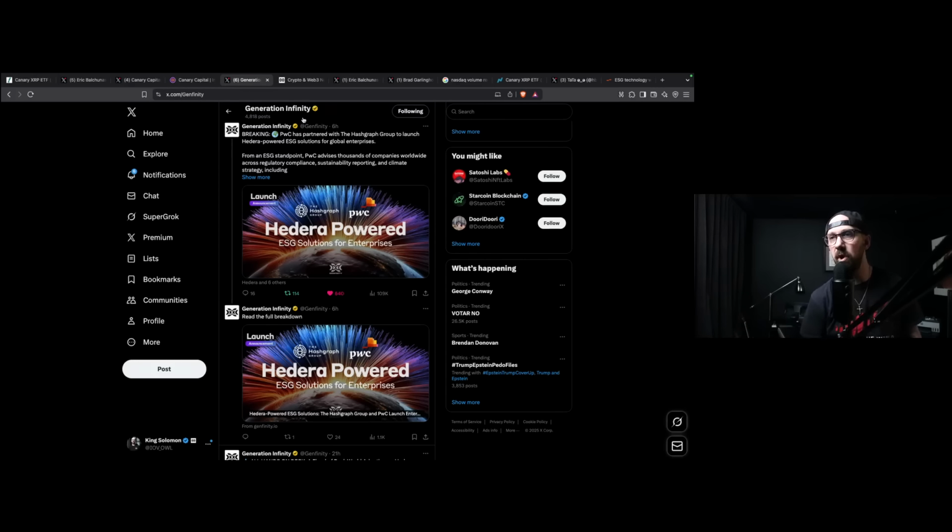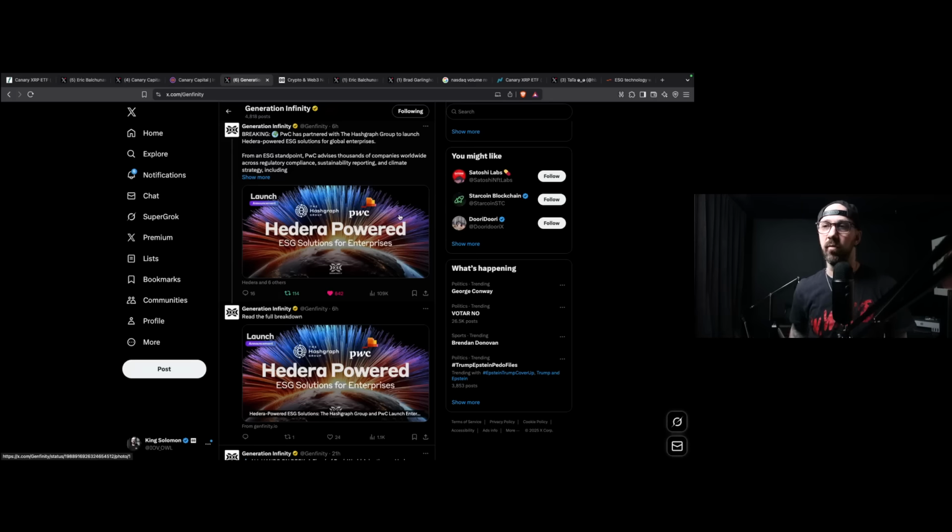Breaking: PwC partnered with the Hashgraph Group to launch Hedera-powered ESG solutions for global enterprise. I did get asked to do more of a deep dive. This is not a deep dive into this, but I did want to mention it because we see one of the bigger professional services firms in the world announcing integrations with Hedera.